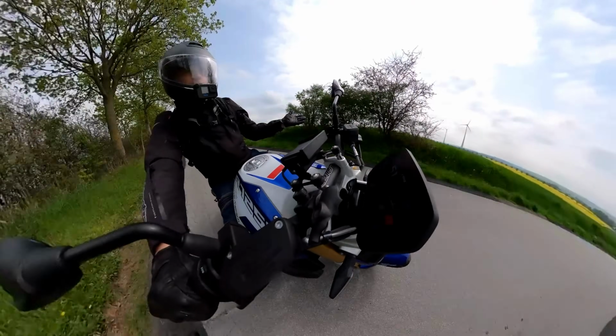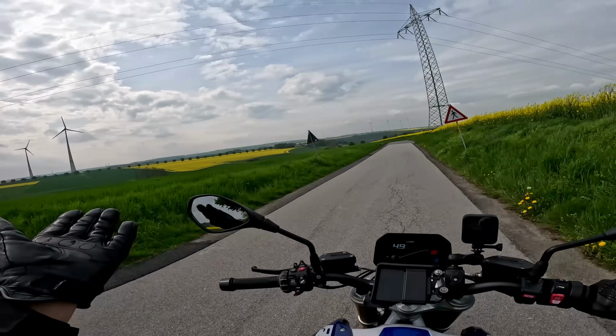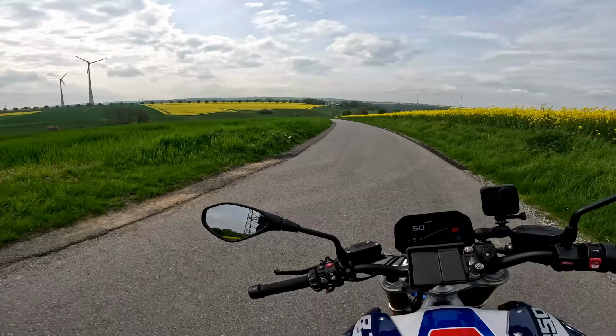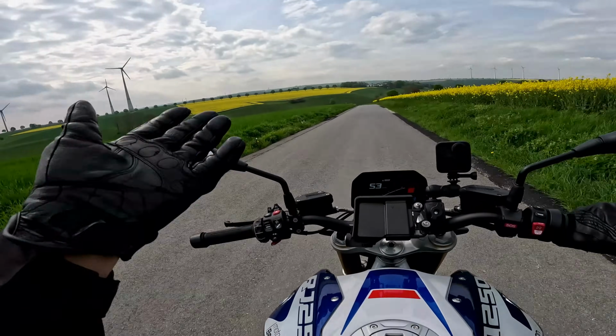Oh, look at this view. That's what this bike is for. Views like this. Wow. On an old road, I'm on an old friend, and we can do this all day long. This is what this bike was built for.